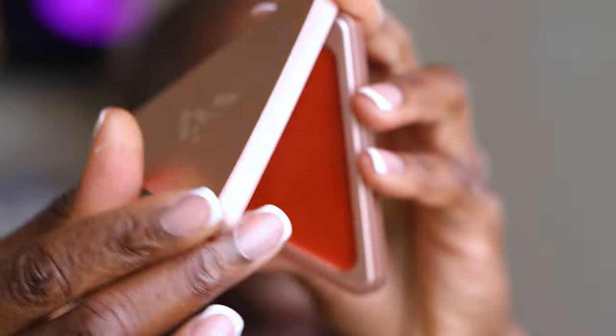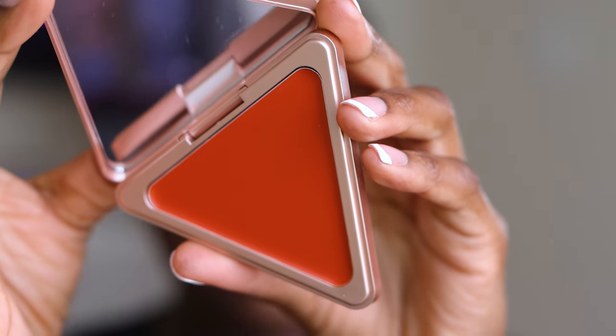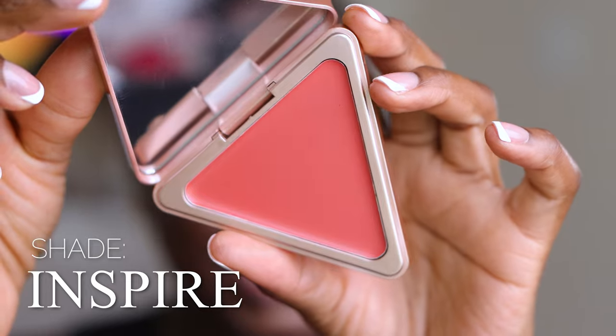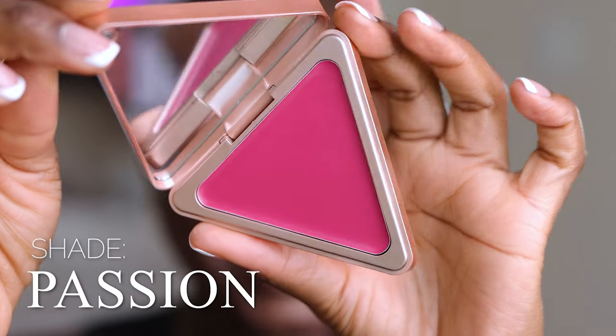So we have that on, and then I remember enjoying these LYS Satin Matte Cream Blushes. So the correct name is Higher Standard Satin Matte Cream Blush. This is shade Epic. Ooh, this looks delicious. And then this is the shade Inspire. Ooh, and then we have Passion. Oh my gosh, I don't remember the last time I used a blush that was on the purple side.